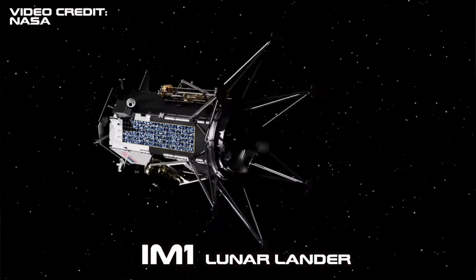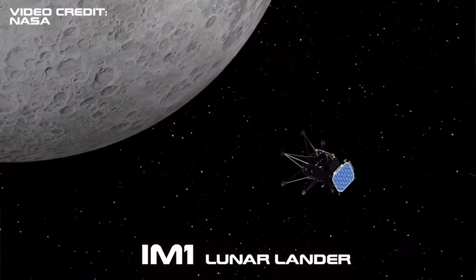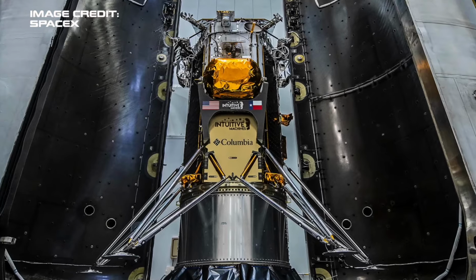So the Intuitive Machines IM-1 lunar lander is launching on a Falcon 9 from SpaceX. It's going to the moon to soft land and spend its 14-day life on the surface of the moon, delivering a whole bunch of payloads, some for NASA, some for commercial payloads.